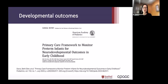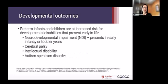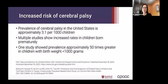Okay, in July of 2023, there's a lot of things that came out last year, especially late in the year, but this came out from the American Academy of Pediatrics, and this was a framework to monitor preterm infants for neurodevelopmental outcomes in early childhood. So this is a summary of the recommendations that should happen after they're discharged from the NICU and followed in primary care settings. These recommendations noted that preterm infants and children are at increased risk for developmental disabilities that present early in life. So more severe things that present early in life, such as neurodevelopmental impairment, cerebral palsy, intellectual disability, and autism. And especially cerebral palsy is at very high risk for children that were born preterm.